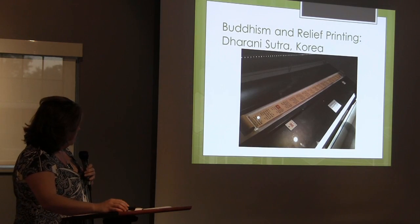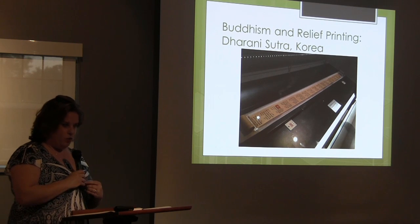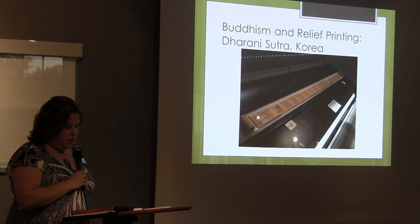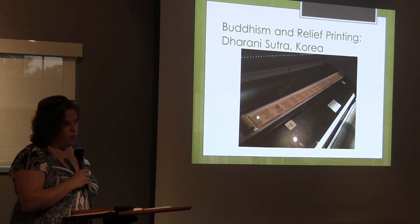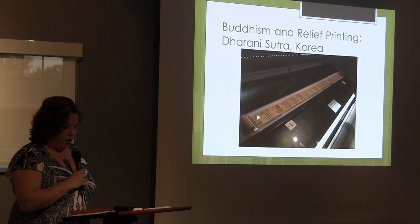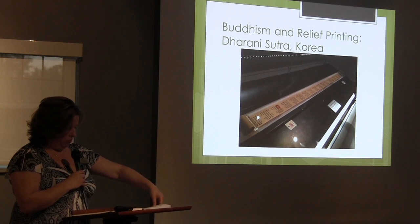In 1966, the Dharani Sutra in Korea was discovered, and it was apparently even older than the Diamond Sutra, arguably, by about 100 years. This you see is a replica of it that's in the National Museum of Korea, and it was thought to have been created around 705 to 751 CE or AD. A sutra, by the way, is a holy text, which you all probably know.